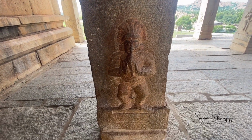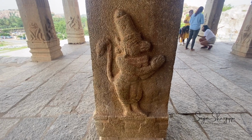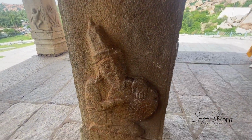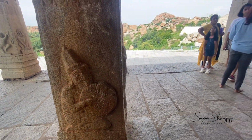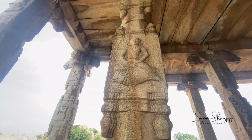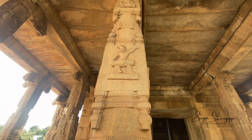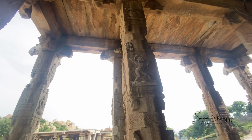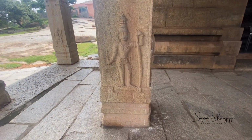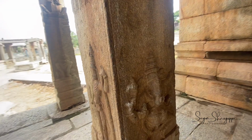And the pillars are nice. This is a conch blower, Shankudonu. Bala Hanuman, younger Hanuman. And this is the Kirti Mukha and a Muslim drummer, you see the Muslim entertainer. A meditation on fish means a meditation on water. A drummer, entertainer, musician. Hanuman, Krishna there, Rama with bow and arrow, Krishna, here dancing Ganesha, dancing Ganapati.